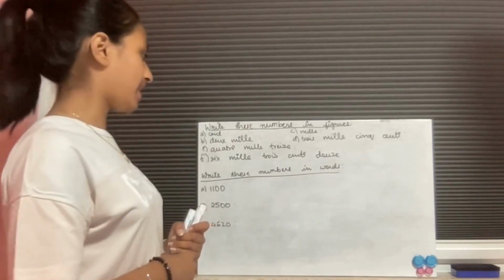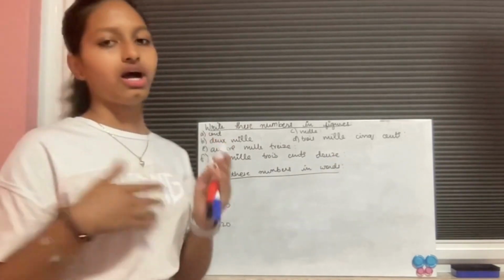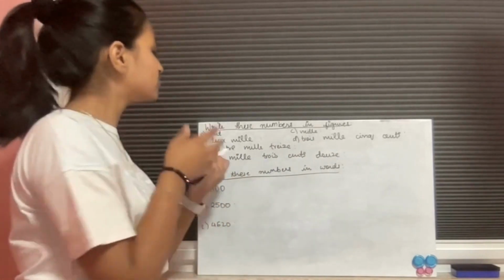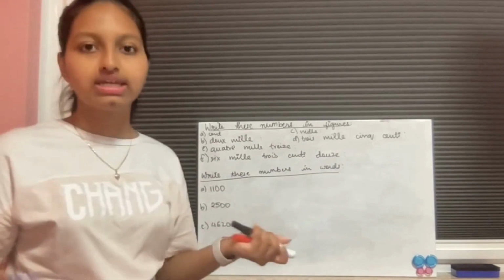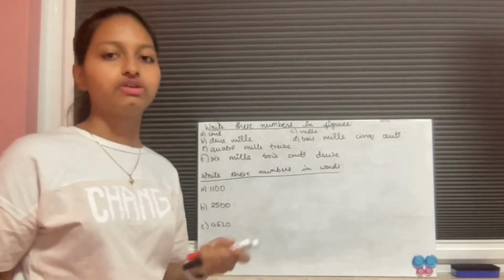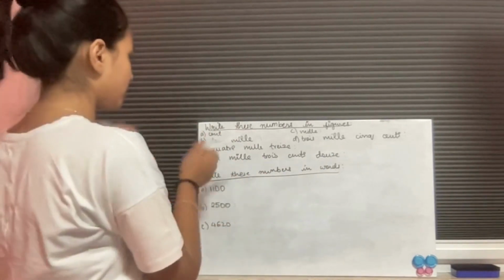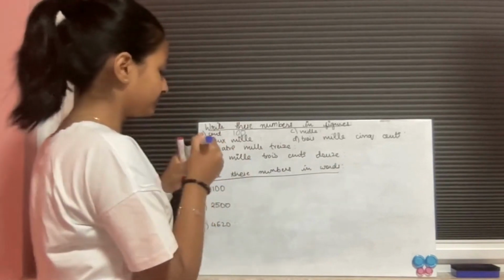The first question that we have is to write these numbers in figures. So we have the words, and now we need to figure out which numbers they are. Okay. So we have cent. I feel like it's really easy. Cent, century, as in cricket. Whenever a cricketer or a batsman does a century, it's 100 runs, right? So that's what cent here is, 100. Easy to remember. We have a trick here.